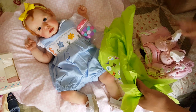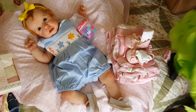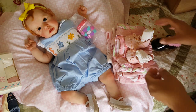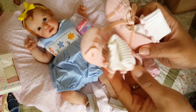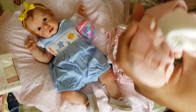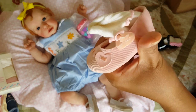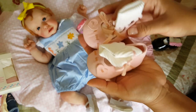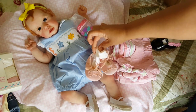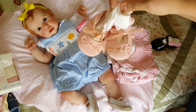Oh, more pretty pink. More pretty pink, baby. Oh, and a shoe fell out. A shoe. Oh, look at these shoes. They're corduroy. And they have like velvet. Wow, these are so pretty. And look, she put socks. Look at those. Those are so cute.